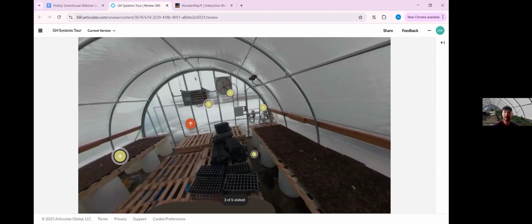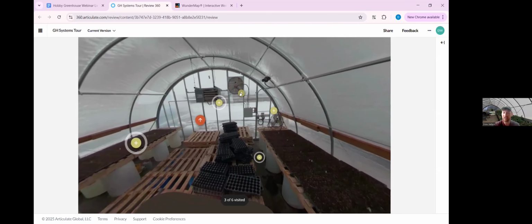So we have just this simple fan like you'd have in your house. They do have an exhaust fan. The exhaust fan is tied into a thermostat, just a simple thermostat like you'd have on your house, an on-off type of deal. It opens up when the greenhouse gets too hot, and it closes up when the greenhouse is getting cold.